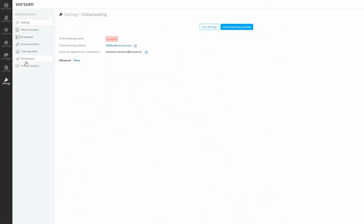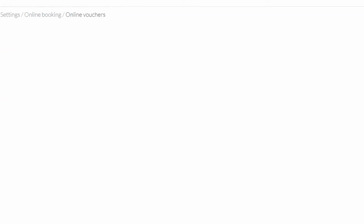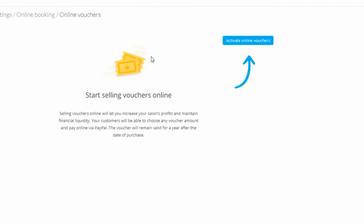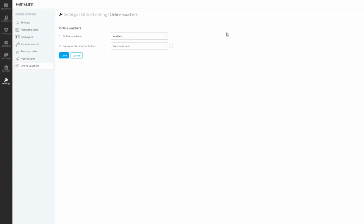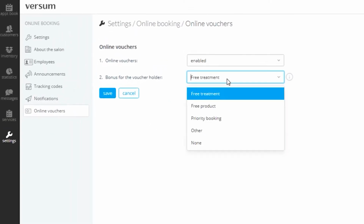In order to activate this feature, you have to have the PayPal Payments add-on enabled. Once you do so, you can choose any number of bonuses to offer clients who purchase your vouchers, like a free product, treatment, priority booking, or a custom offer.